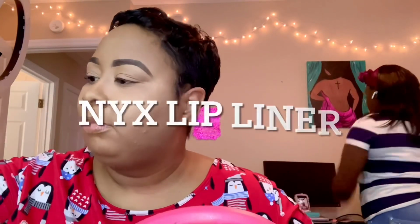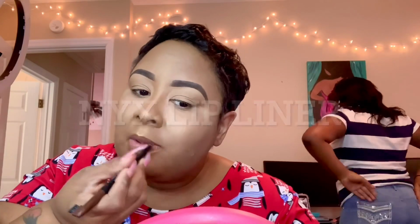So I'm going to use my NYX lip liner. My lips are already kind of naturally lined, but I like to make sure I line my lips before I put on my lipstick. And she's still tick-tocking.